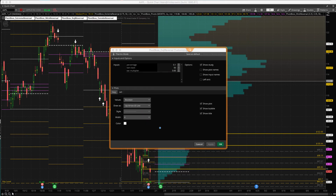Additionally, you can see in order for me to get the little signals there, I'm saying up arrow at low for the buy, and it's a Boolean yes or no. Width is a 4, style is here, the color is white. Then if I click on sell, it'll say down arrow at high. So here, down arrow at high. That's how it says it. I broke it off between buy and sell, and that's how I was able to write that code to get that signal the way it is.